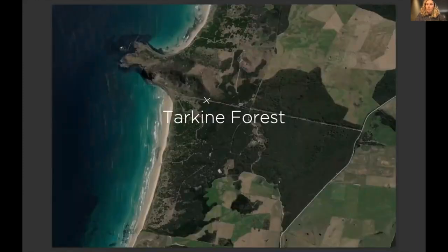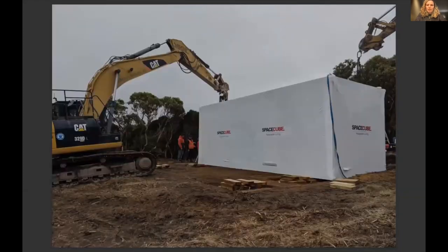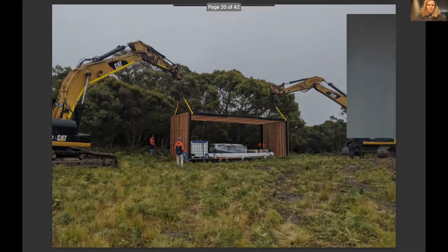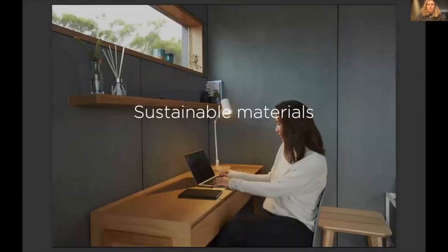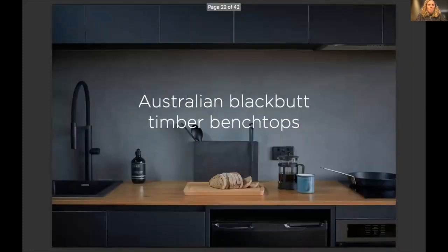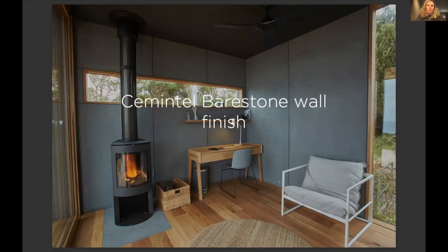This is where it was located, in the Tarkine Forest at the time of these photos. And these are some images of it arriving on site on the truck and being craned into place onto 8 engineered timber footings, which has a minimal impact to the ground. It's designed with sustainable material selection in mind, with Australian hardwood timber floors, Australian blackbutt timber bench tops, Australian-made Autex ceilings with 100% recycled PET plastics, and Cementel Barristone walls.